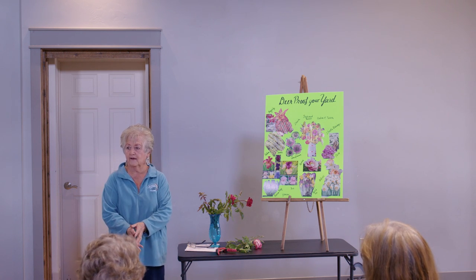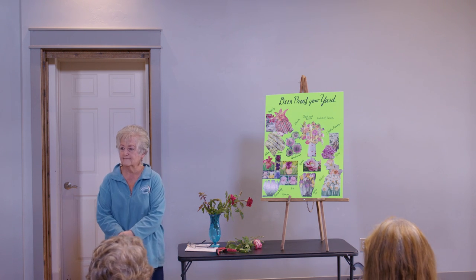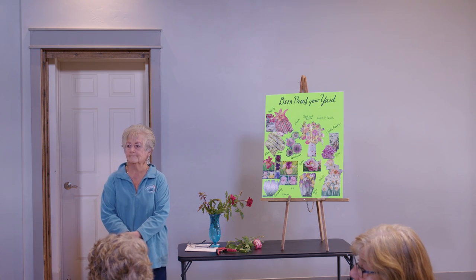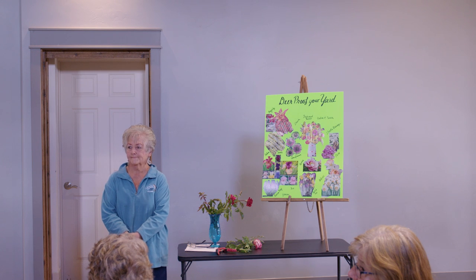Does anybody have any other questions about roses? Yeah, I have a question. The roses did great this summer, and now they're getting powdery mildew. Why? Is it because it's gotten cooler?